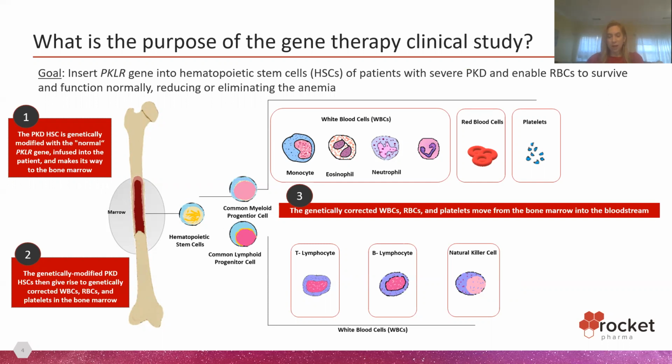Following administration of a medication called Busulfan to make space in the patient's bone marrow, the genetically modified cells will be infused through a large vein. The hope is that the new cells will engraft or grow in the patient's bone marrow and make red blood cells that contain the functional pyruvate kinase enzyme, enabling them to survive and function normally, reducing or eliminating the anemia that patients with PKD experience.